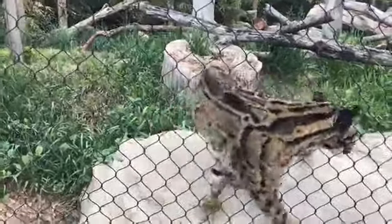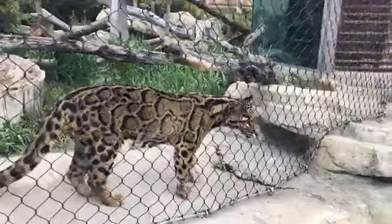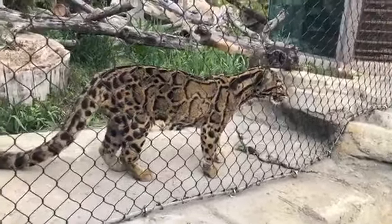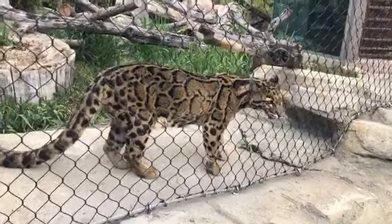The females are actually a lot smaller. Females are typically right around 25 to 30 pounds, so almost half the size of the males. Clouded Leopards are really unique. These animals are native to Southeast Asia, so they are found in places like Nepal, China, down into Indonesia.